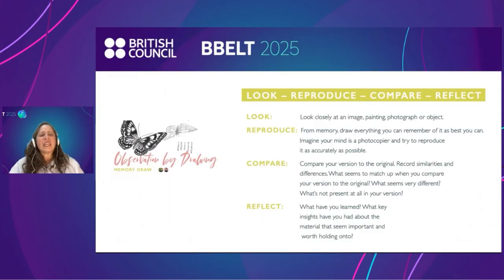And we can also use our body, and we can start drawing, right? While we are using an image, a picture, an object, and obviously the observation skills. So the idea of this activity called look, reproduce, compare, reflect, my goodness, so long, but it has to do with being provided with an image, observing, looking at it carefully, and then from memory, you've got to try to reproduce it. You've got to draw it with as many details as possible, as accurately as possible. It's really difficult because you've got to work as if you were a photocopier.